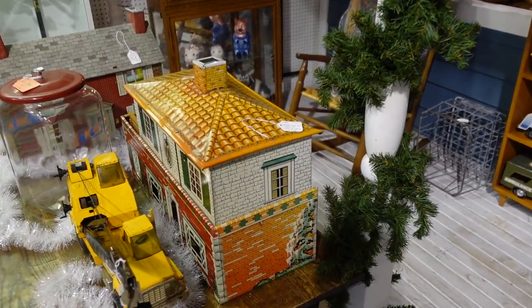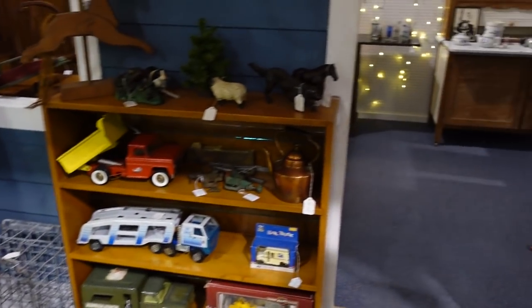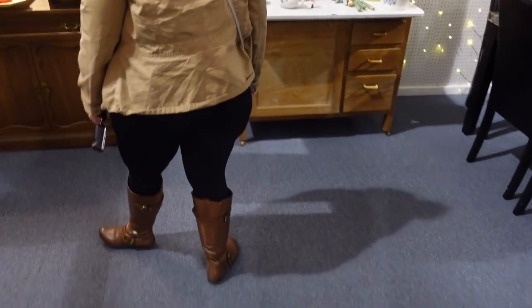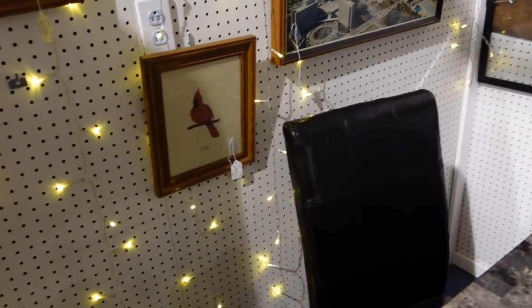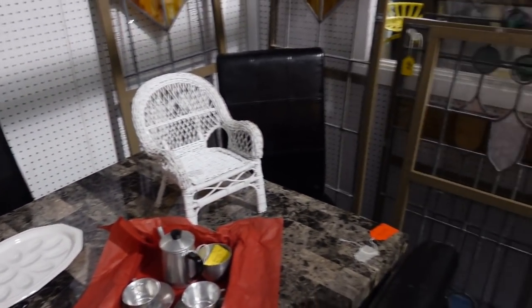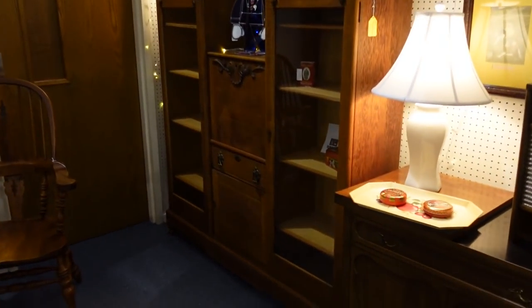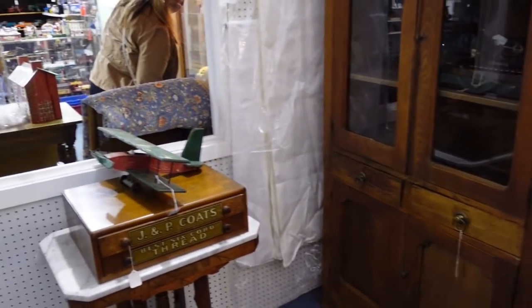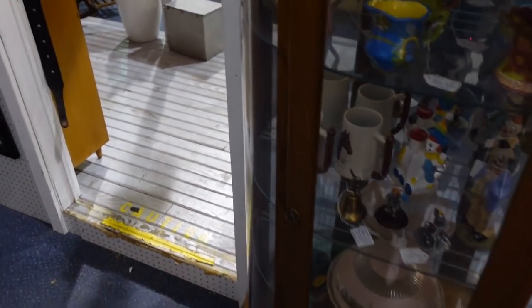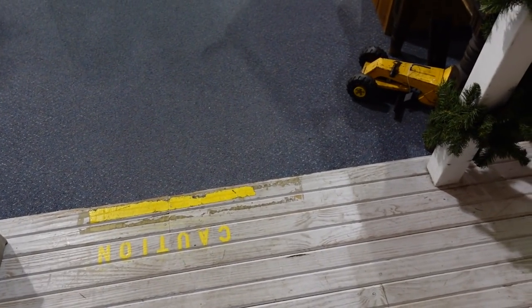Oh, look at this dollhouse. $195. Oh, I almost tripped over. It says caution very clearly, but I'm just distracted. We've got a framed cardinal. There's a case full of clowns. It seems like they're not really using this space to its full advantage. That was fun. Remember that time that I almost tripped?